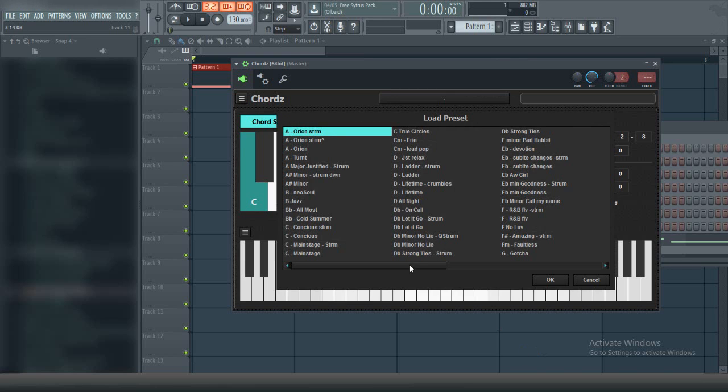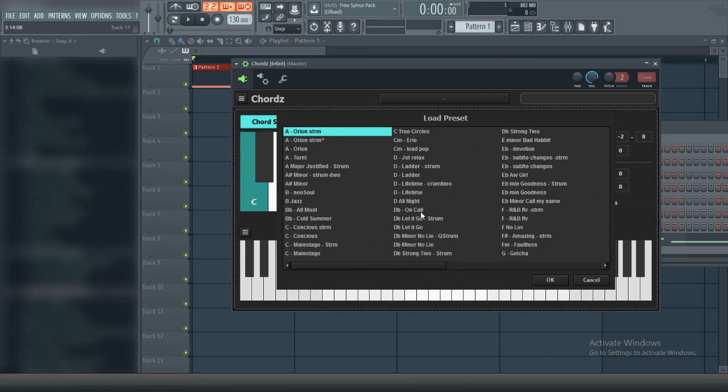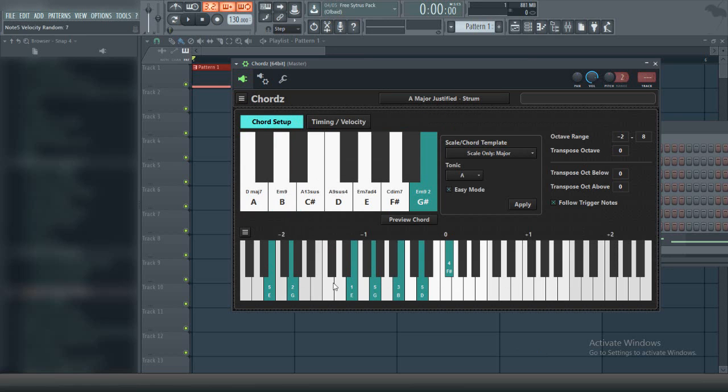First, I'll load up one of the chord sets, okay? And you can see in the name of each chord set that there is a name after the key. So you have the key and then you have a name. That's how you know it's a chord set, all right? So when you load a chord set, you'll find a set of chords that sound great and can easily be made into a song, all right? So some of the chord sets use only the white keys and some of them use the black keys as well. Don't let that confuse you, all right?